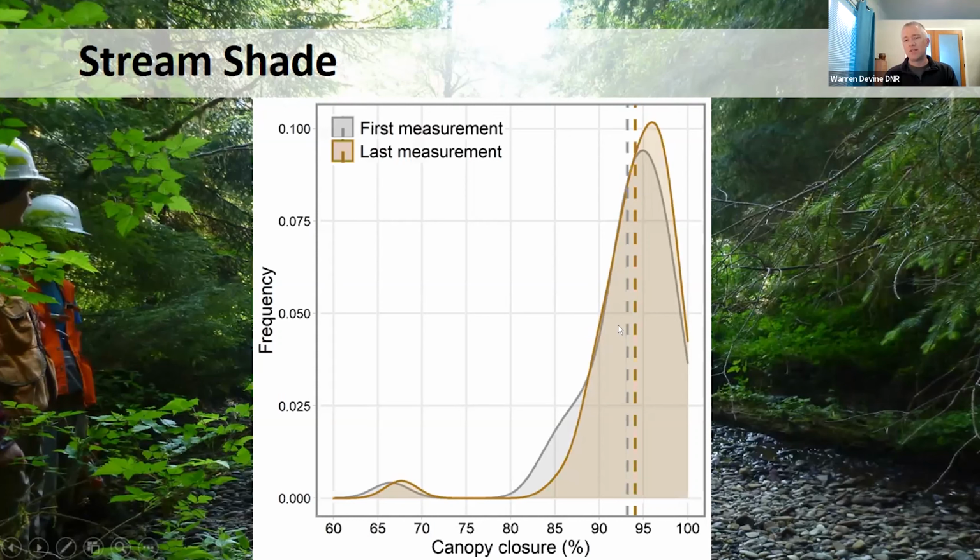We have 93-94% canopy closure. There's actually a slight but significant increase in shade during the 5-year monitoring period. And again, we're talking about some very densely shaded streams.